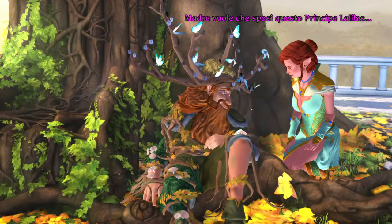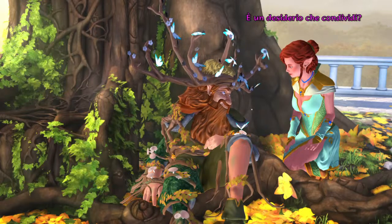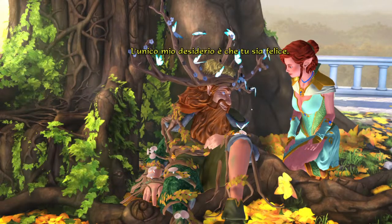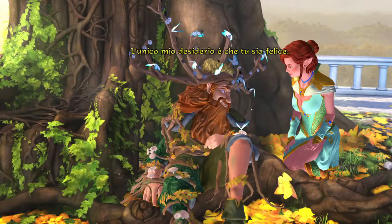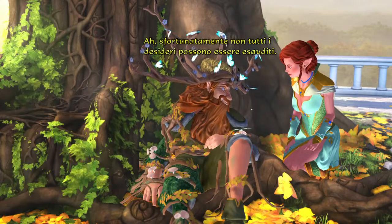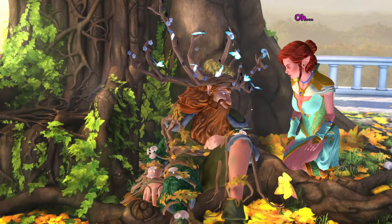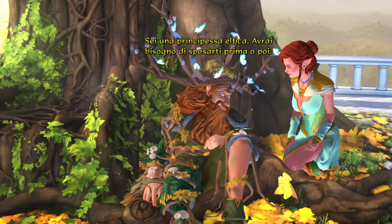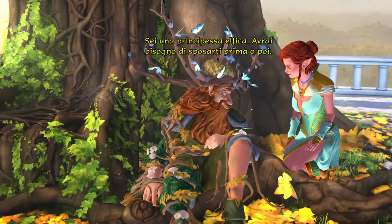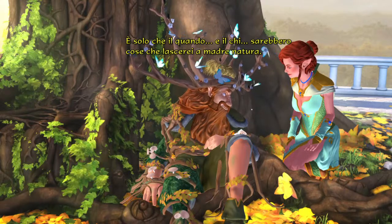Mother wants me to marry this Prince Lalilos. I did hear about that. Is that your wish too? All I wish for is for you to be happy. Haha, so I'm not going to marry him. Unfortunately, not all wishes are granted. Oh. You are an elf princess. You will need to marry sooner or later. It's just when and who.